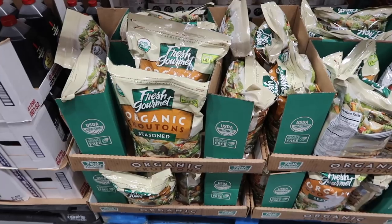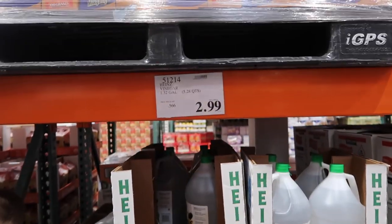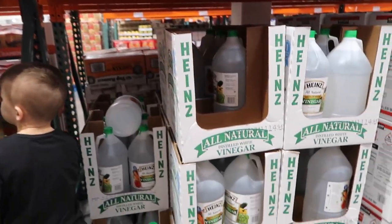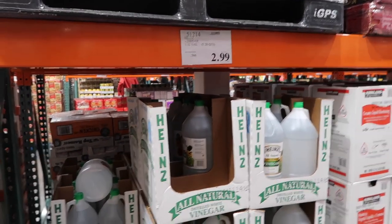Croutons, organic croutons, these are really good. And they are $6.99. Kyle loves them. The other thing I always get here is white vinegar, and it's $2.99. It's a huge thing. You can clean with vinegar and cook with vinegar. And this is just a really good deal because it's only $2.99.